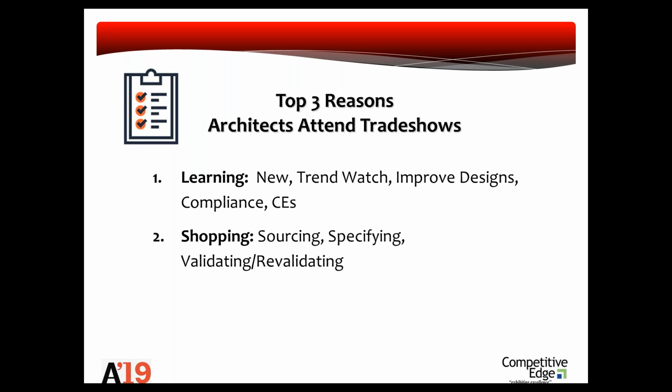Number 2 falls under the basket of what we would call shopping needs, and that would be sourcing, specifying, but also validating, and write this one down, revalidating existing buying relationships. If they just had a project where a vendor they spec'd, the product didn't function as promised, or they had installation problems, or cost overruns, this really opens the door for you being a new exhibitor. So they do come with a very clear intention on shopping type needs.